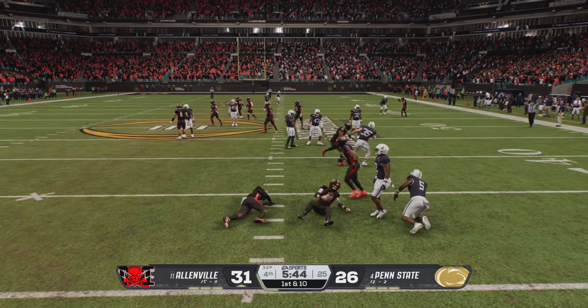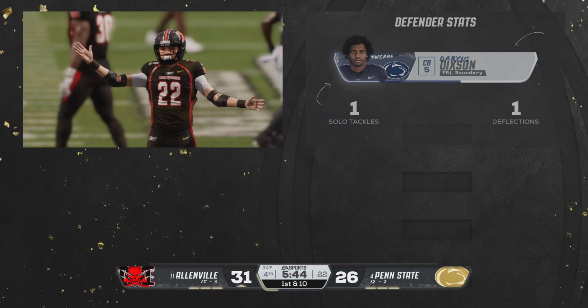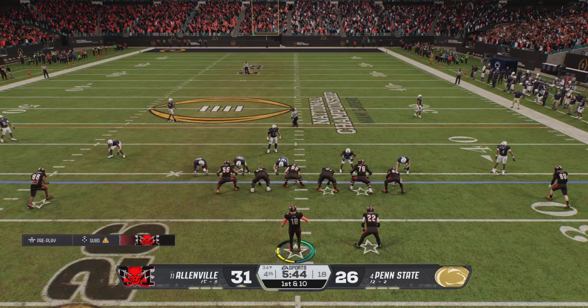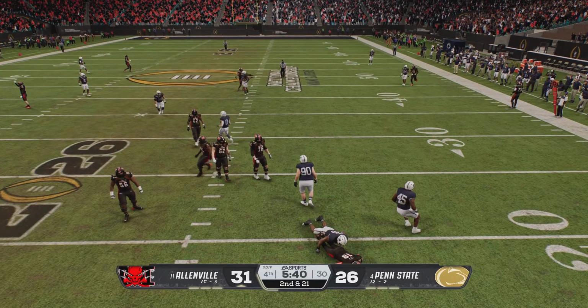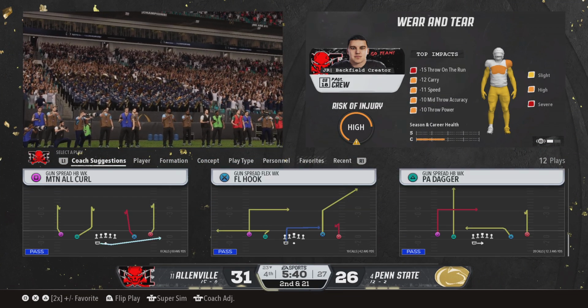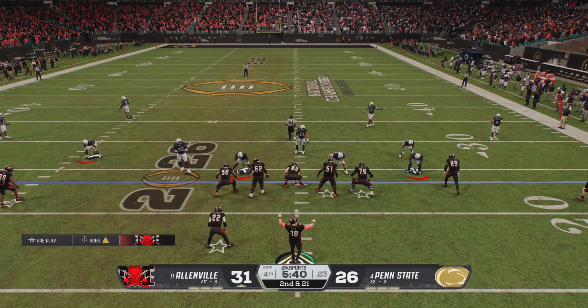And the coverage team makes the stop on this return. And out comes the offense, set to take over here. And looking to throw now on first down. Swarmed by the pass rush, a sack. Looks like a man is down on the field after the last play, so we'll take a timeout. After a first down loss, it's second and long from the 23.